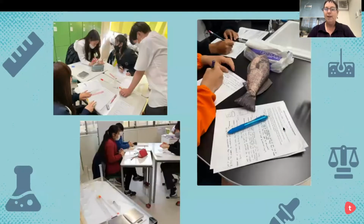So students were given the names of the pieces of equipment, but they weren't told what they do or how they're used, and students were not allowed to look this up on the internet. So they were looking at things like graduated cylinders, a syringe, beakers, a balance, a thermometer, and a meter stick. And the students had to, as a group, collaboratively explore these pieces of equipment and make a claim about what they were used for based upon the evidence they gathered through their observations.